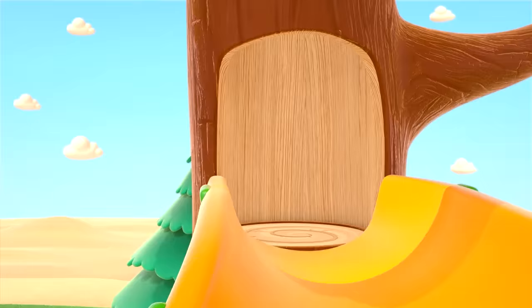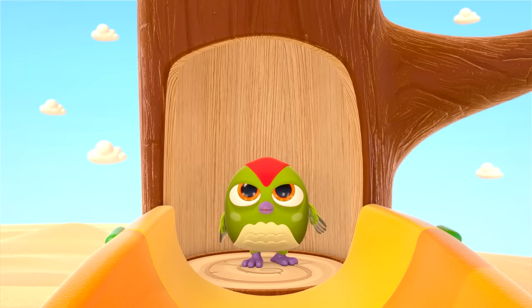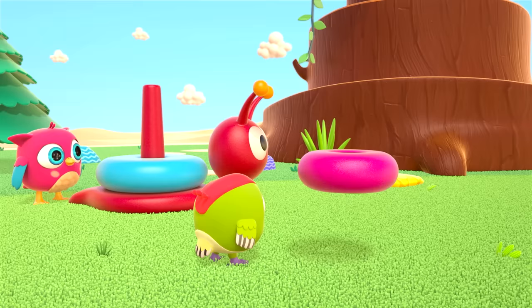Who's that? Someone's wing. Hi, Peck Peck. Another ring. Peck Peck will ride it down the hill. The birds put the ring on the snail.